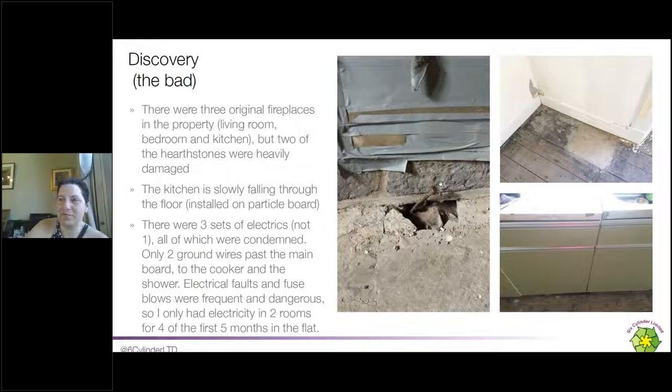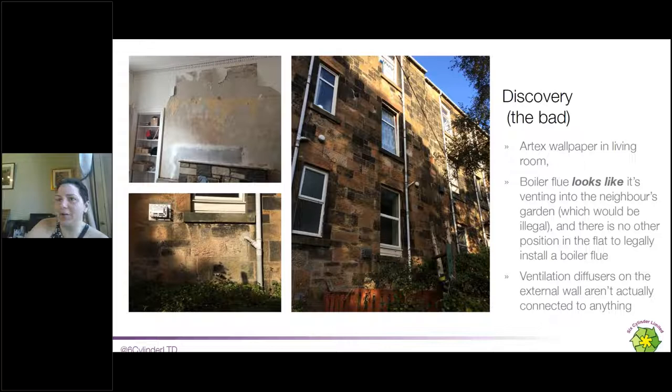The kitchen was falling through the floor at the time because it was just sitting on a bit of MDF, which had long since been soaked through. There were three sets of electrics, almost none of which were grounded. As I pulled the Artex off, I pulled most of the plaster off with it. The boiler flue looks like it vents into the adjacent property's garden, which is technically illegal.